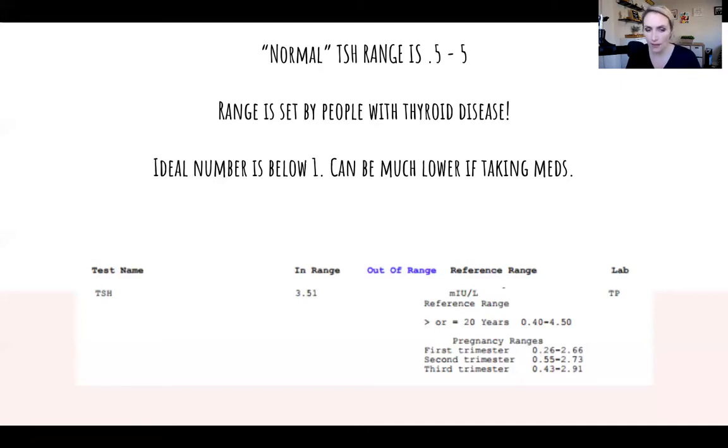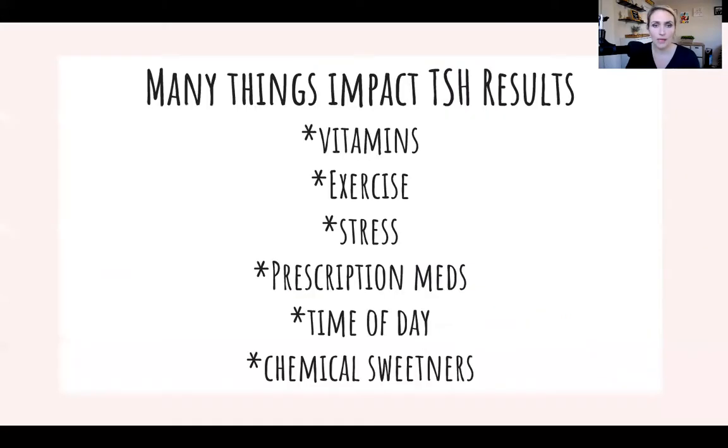It can be helpful with the other numbers, but it's not a diagnostic test. And that's what most doctors run. They only look at TSH. So if you have only had TSH and your number is above one, I highly recommend you ask for more labs. Now, some things that can impact the TSH result.